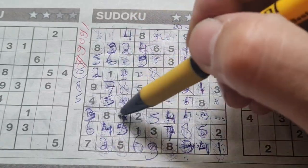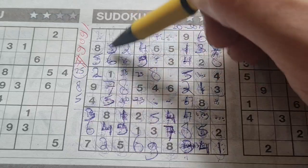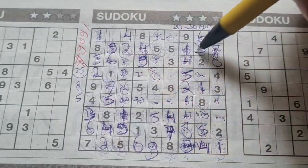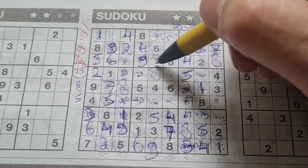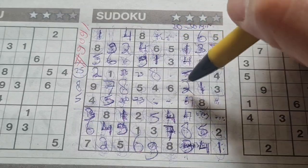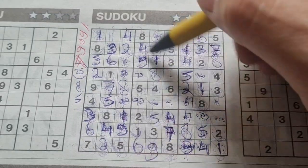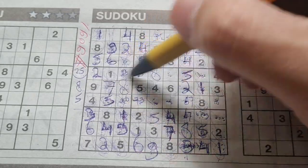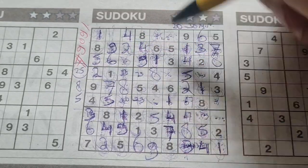Alright. So we have 1 in this column, third column, 1 in the second column. So the first column, the only place left 1, should be there. 1 in this row, 1 in the second row. So the third row, the only place left 1, should be there. 1 in this column, 1 in the middle column. So the column next, the only two places left 1, should be here or there, we have a 1 in this row, no 1 there, 1 should be there.